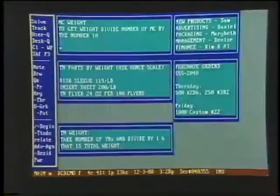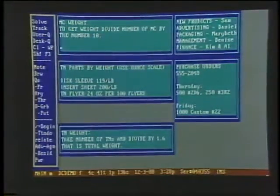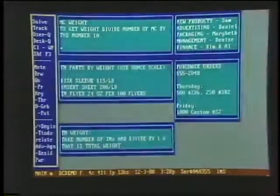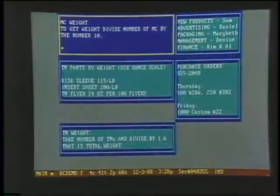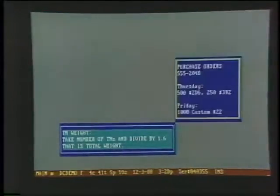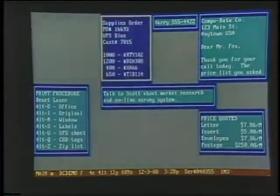Each window on the screen simulates a piece of paper or a note that you would have. And if you wanted to look through them, you would use your cursor keys, and you can go down. It gives you various screens. So the active screen is the one that has the yellow bar around it. Right. The current window is the darker blue.